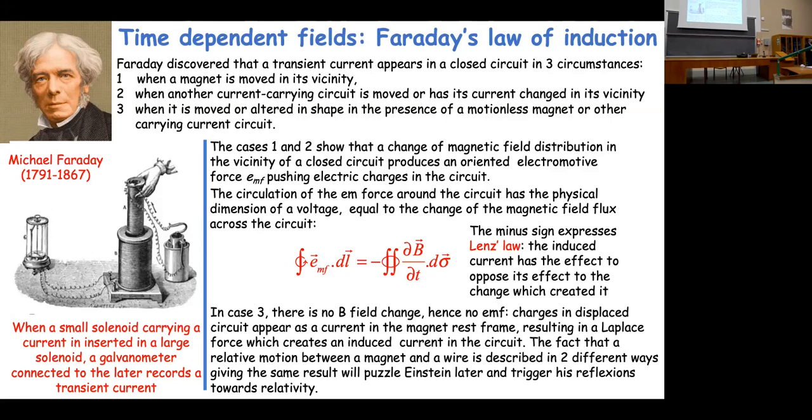The magnet is not moving. What is moving is a circuit, which means that in the circuit, the charges appear as currents for the observer, and this current is submitted to the Laplace force. And so the charges start moving.